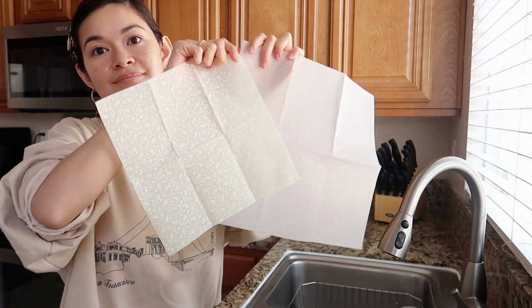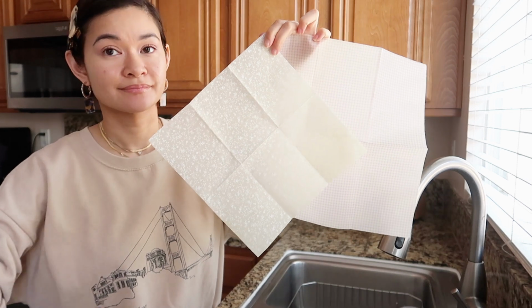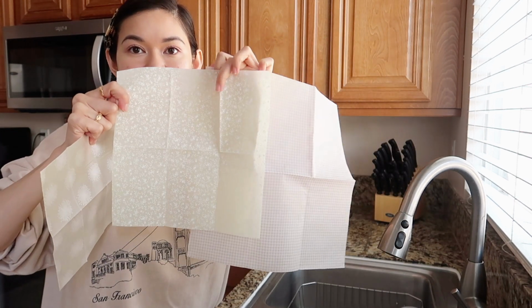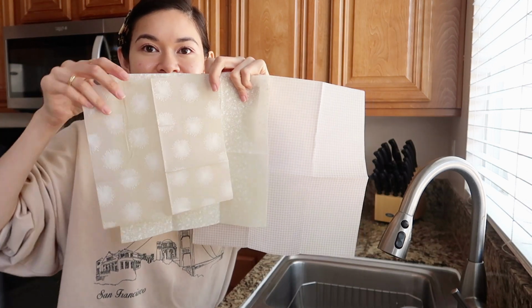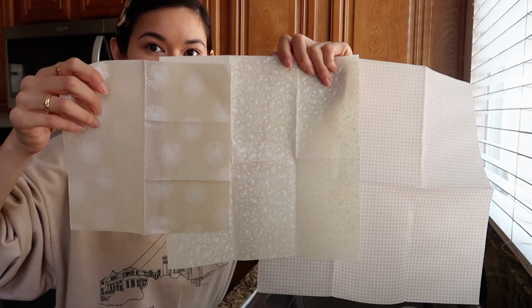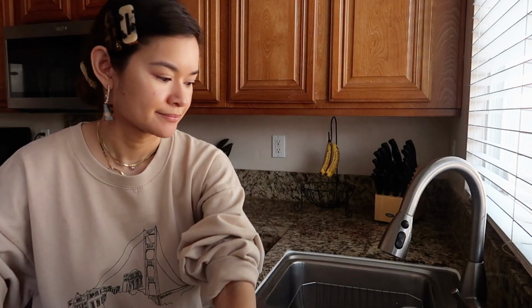This is all three sizes of the food wraps, all side by side. The small one being 20 by 20 centimeters, the middle medium one being 25 by 25 centimeters, and lastly, the large one is 30 by 30 centimeters.